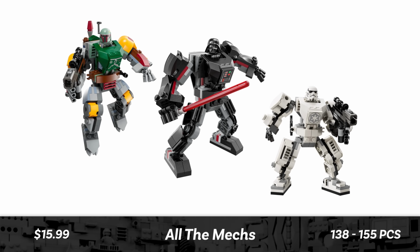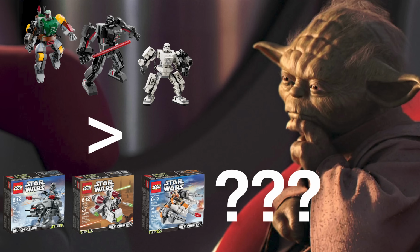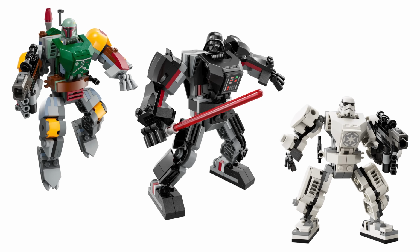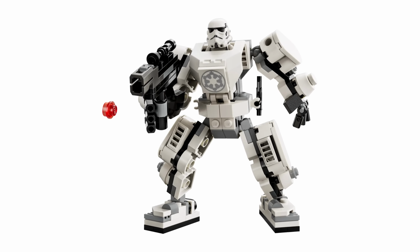The next three sets here are mechs, and I had a really hard time placing these, but ended up just kind of throwing them down here because I really didn't know, like, are any of these actually better than microfighters? Probably not. I'd rather have a microfighter than a mech at the end of the day, but these three sets actually do deliver very high quality minifigures, which I think is clearly, for many collectors, their redeeming quality. I think the Stormtrooper is fantastic.